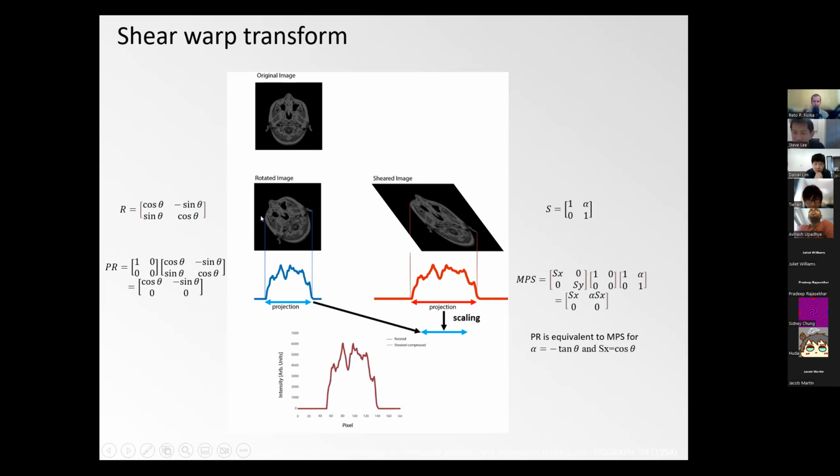So sure, if you rotate the image 90 degrees, you'd have to shear to infinity to get it. But say for rotation angles below 90 degrees, you will practically always find an amount of shear that creates the same projection when you squish it.